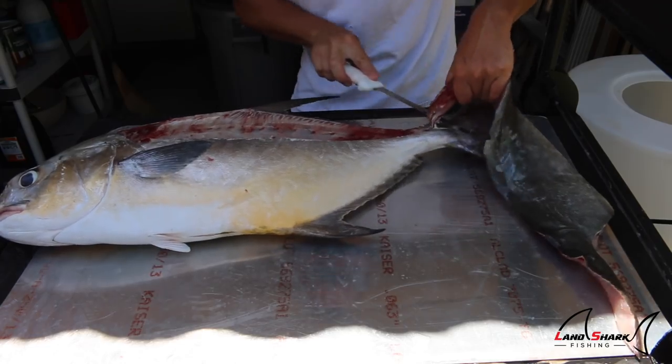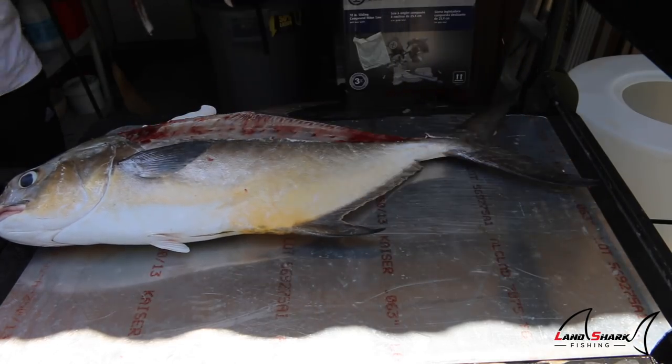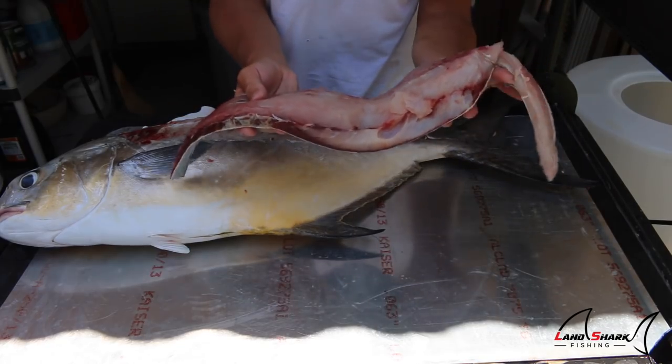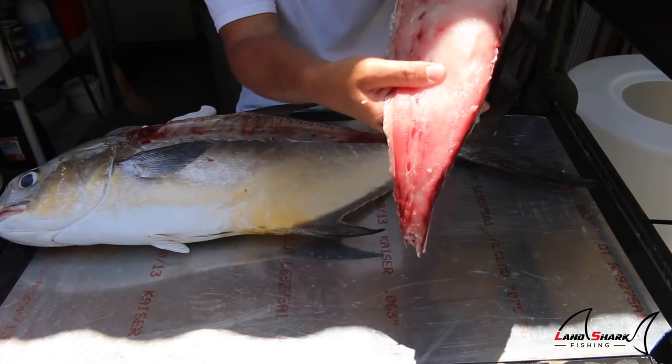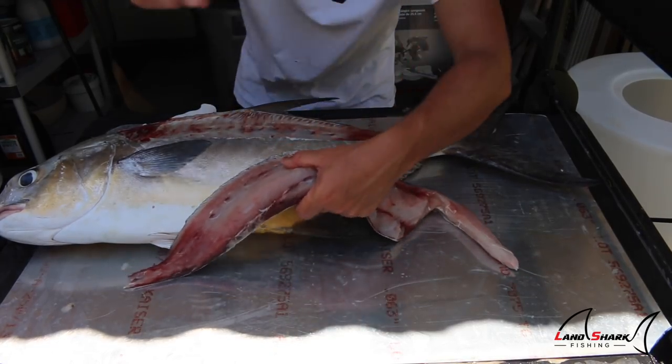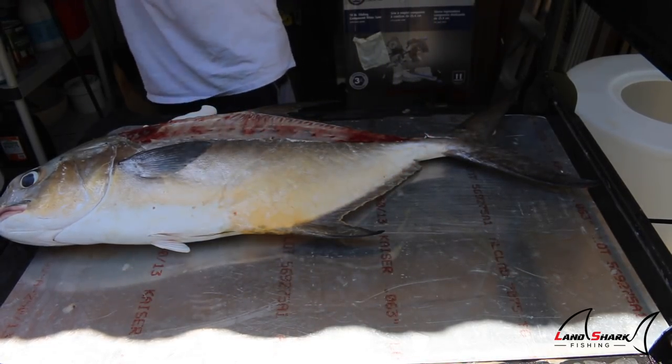And since I'm at home, don't have access to salt water, I am now a firm believer in never letting your fish fillets soak in fresh water before you eat them. So here's what the first fillet looks like. And I actually just took some fresh water, mixed it with a bunch of salt water. I'm gonna set that guy in there for now.